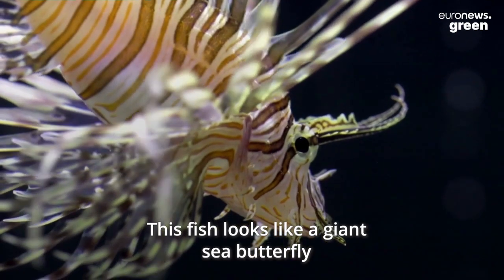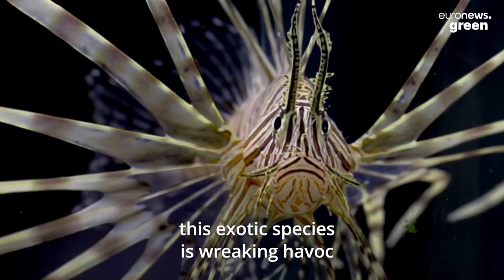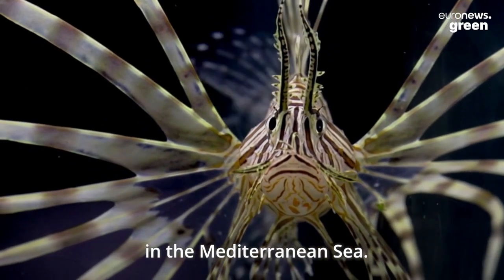This fish looks like a giant sea butterfly, but don't be fooled. This exotic species is wreaking havoc in the Mediterranean Sea.